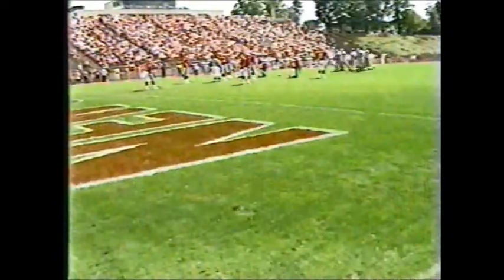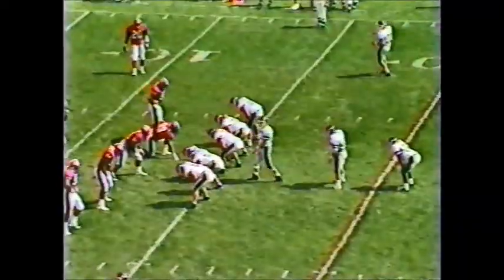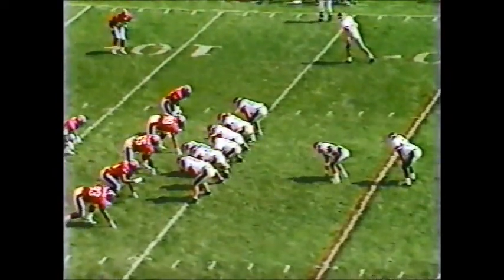What he was trying to do was take advantage of the height advantage that Jeremy Garvey had against the Rutgers defensive backs. Garvey, big tight end, big target, 6'4", 235. Goodwin just couldn't get the ball to him in the right position.